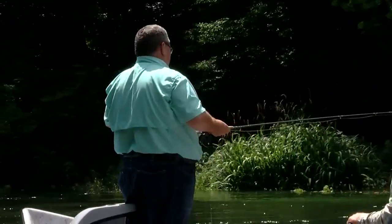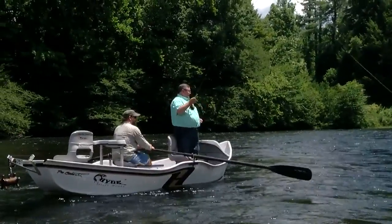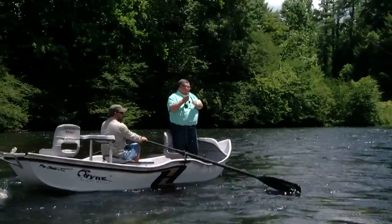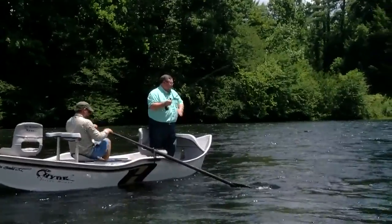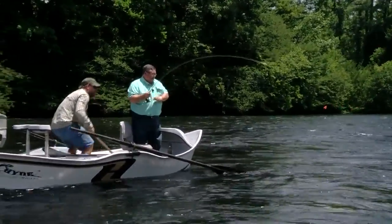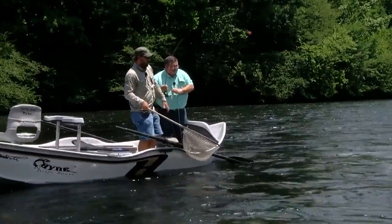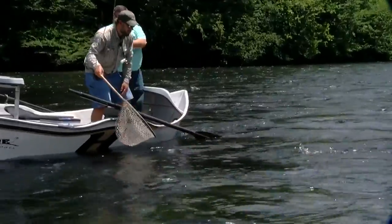Okay. I love to take beginners, because people that have never caught a fish on a fly rod get excited over every fish that they catch. That's it. That's a fish. Now just work him on up here. Little rainbow, ain't it? Yeah, come up and back with your rod.